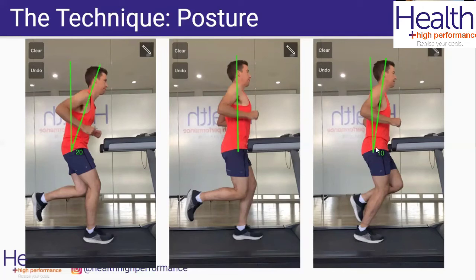The image on the right-hand side is actually what we want to see. So we want to see a very slight forward bend of about 5 to 10, even up to 15 degrees, so just a very slight bend. We're not going too far forwards, and we're not going too far straight. Most people tend to fall into the too far forwards basket, so one of the cues that we'll use for them is imagining that there's a string attached to your head, and it's making you tall. It's lifting you up.